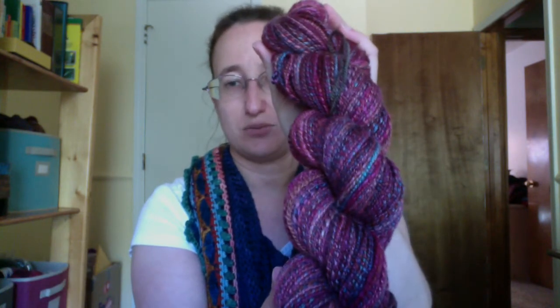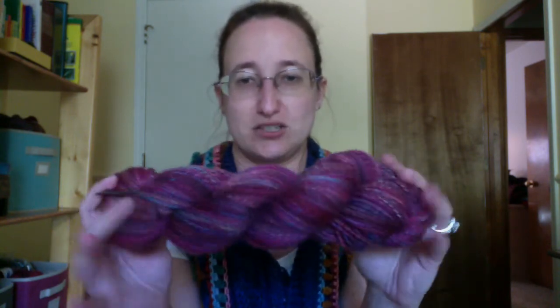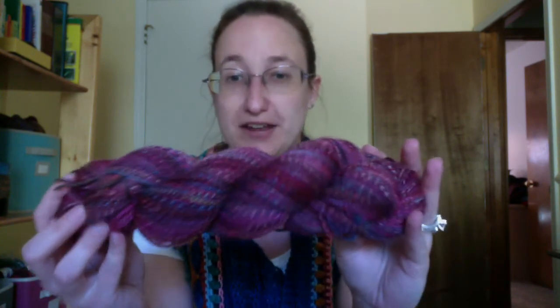It just seems like it would be a fun, good time. It is a sport weight. My guess is somewhere between 250 and 280 yards, but I just need to actually do the weighing and measuring, which I always do again after it has washed and dried and plumped back up to make sure that I'm very accurate in my labeling in my shop. So that is that one.